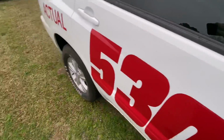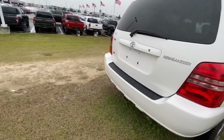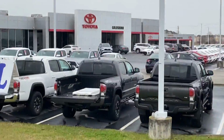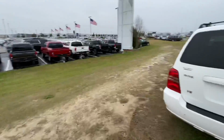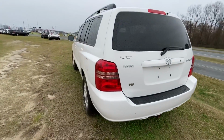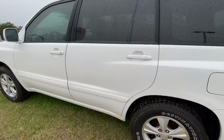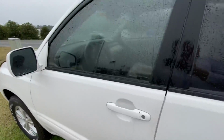This is in really good shape. This is something that somebody highway-miled the absolute dog out of. And this is at the Toyota dealership here in Goldsboro, North Carolina. I just drove by this and I was like, I have to come check this out because this is bananas, right? When do you see something like that? That's almost like the million-mile Lexuses.